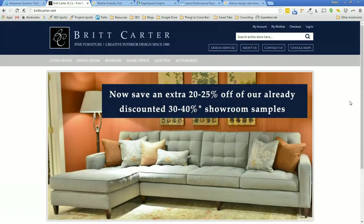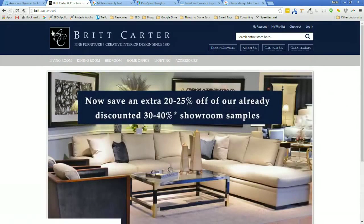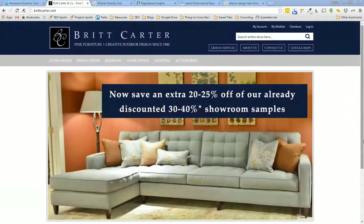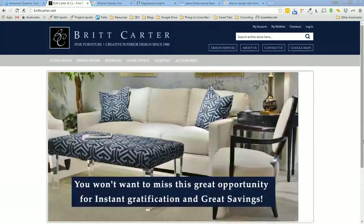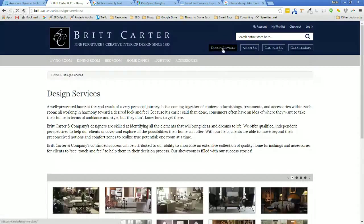Let's see, design services, about us, contact, Google Maps. Those items that are in blue underneath the search box, and the items that are above the search box, my account, wish list, checkout, login, that is all much more prominent visually than the actual things that you sell in the gray bar. So I would even suggest that the main items that you sell should be more prominent, maybe blue color, so they stand out, because right now it's white text on a gray background.